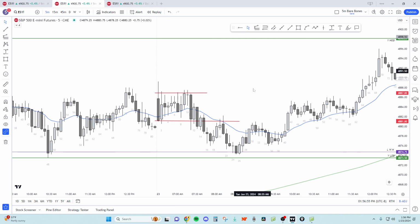Bars 18 through 20 is a pullback, and then we get the leg 2 move from the previous leg. Bars 21, 22, 23, 24, 25 is a good leg down. Bars 26 through 30 is another 2-legged move. There it is right there. If you pull it from here, it doesn't really get met. But I also wanted to point this out.